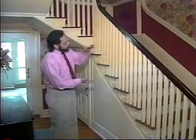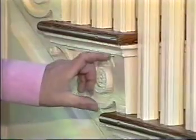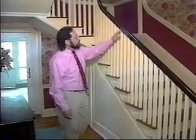This room is so low that the risers are only about 5 inches high. Normally risers are 7 to 9 inches high. And when you go up these stairs, the proportions are so unusual that even the ceiling had to be cut away a little bit so you don't bump your head.